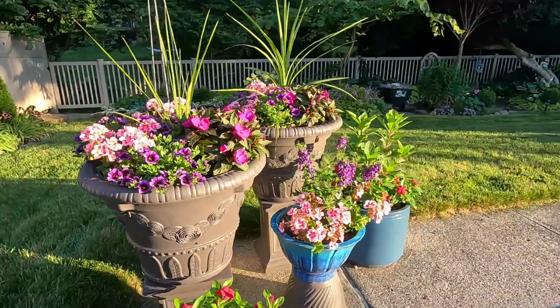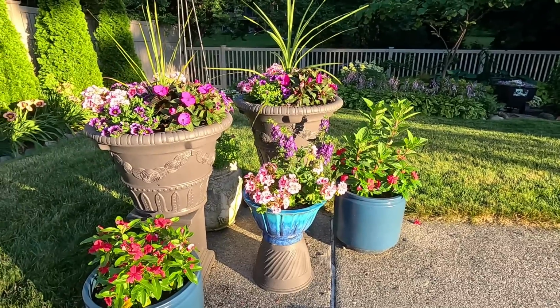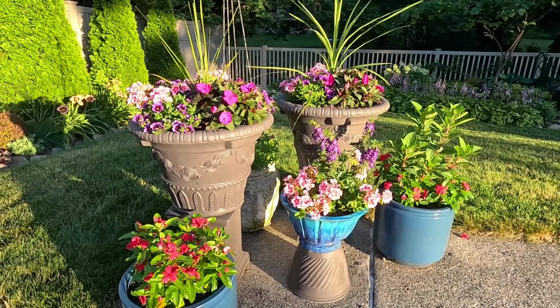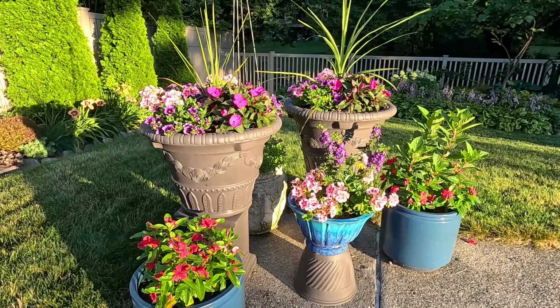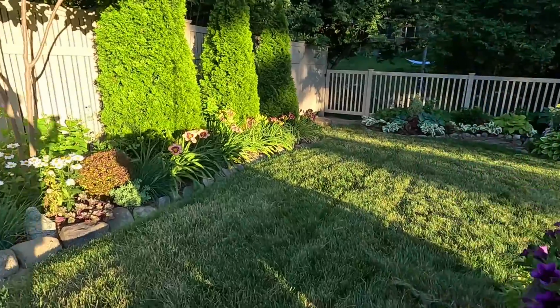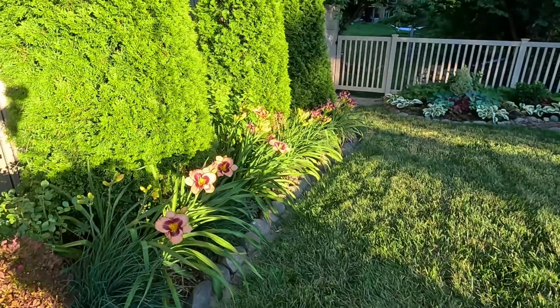So these pots have really put on some amazing growth. They have just thrived, and I'm so happy with the effect that they have over here, really just coloring up this edge of the garden. And then down here you can see now the lilies growing.